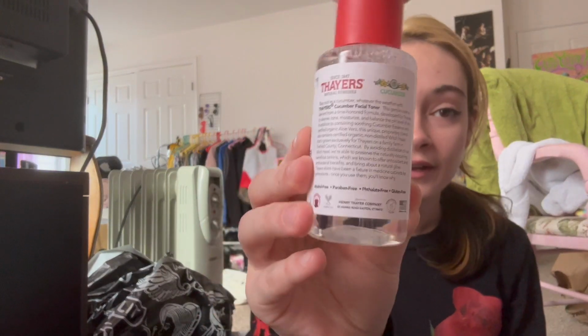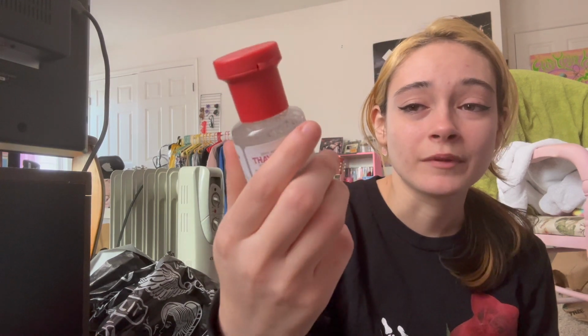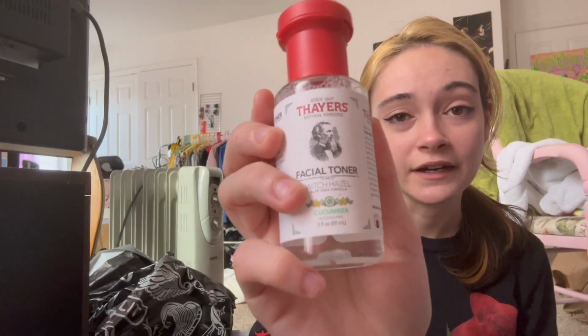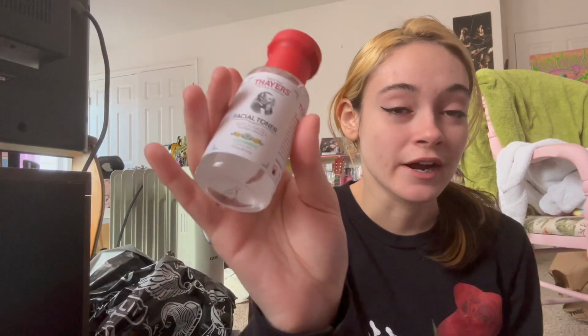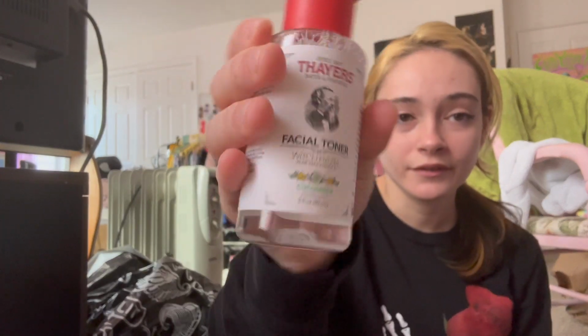But I also, not like I need this much toner, but I got this from my work as like a little present thing, and it's from the brand Thayer's. I've seen this at Trader Joe's and TJ Maxx and other cool places like that, so I've always wanted to try it. It says it's cucumber, so I feel like that's really good for soothing the face, so I'm gonna keep this in case I want to try it one day.